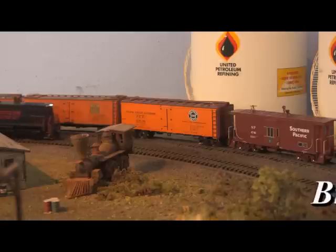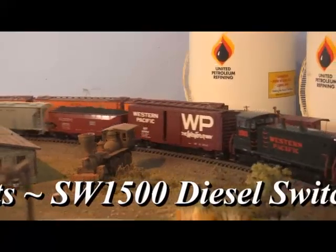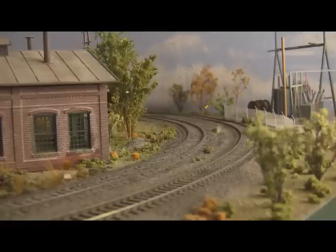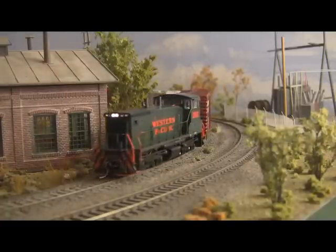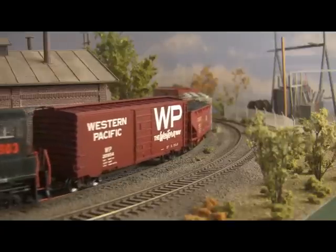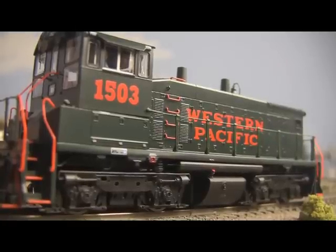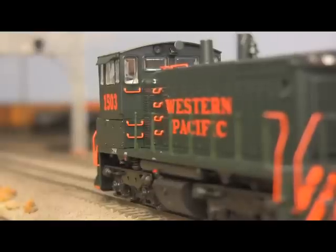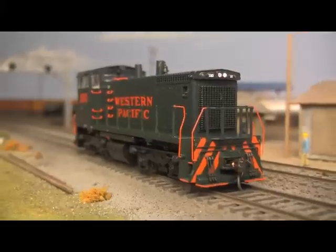And then there's Broadway Limited, which is out this month with SW 1500 switchers in their Paragon 2 line, featuring full digital command and control and Tsunami sound effects. Built by EMD between June of 1966 and January of 1974, this 1500 horsepower yard goat has long since proved to be one of the most popular switchers ever built, boasting a strong combination of speed, tractive effort, and flexible suspension that allow them to operate both as road switchers in addition to their more typical yard switching duties.